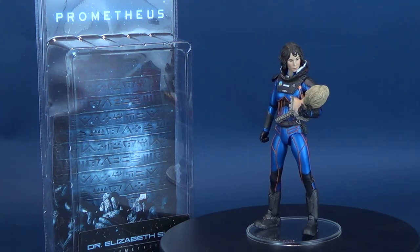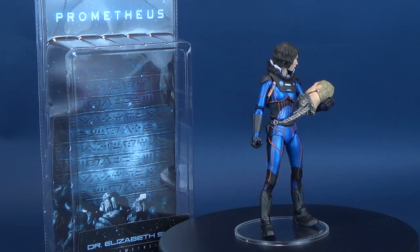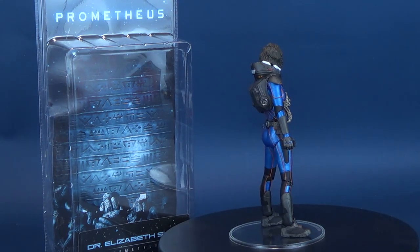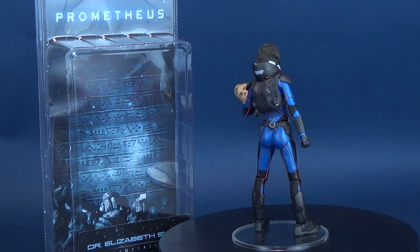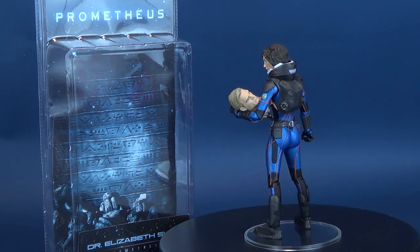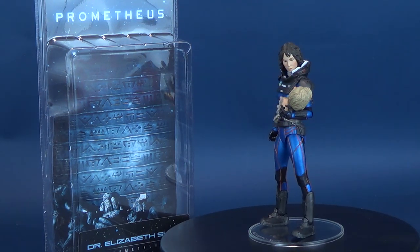Prometheus and Covenant were convoluted and really bogged down with unnecessary backstory. I really don't even think, when it's all said and done, a xenomorph needs a lot of backstory. I just wanted to know what led up to the original events of Alien, and I never really got that. Still, despite that, you have notable characters. I think the actors, for the most part, for both Prometheus and Covenant were solid.